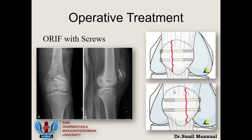Now let's come to ORIF, open reduction internal fixation with screws. So now this is about screw fixation, fixing the fracture with screws. So here again, this kind of a fixation would be ideal if you have a vertically split fracture. Also you can use it in a transverse fracture also. There is nothing wrong in using it in a transverse fracture. So much so these days there are a lot of surgeons who prefer to fix patella with screws.